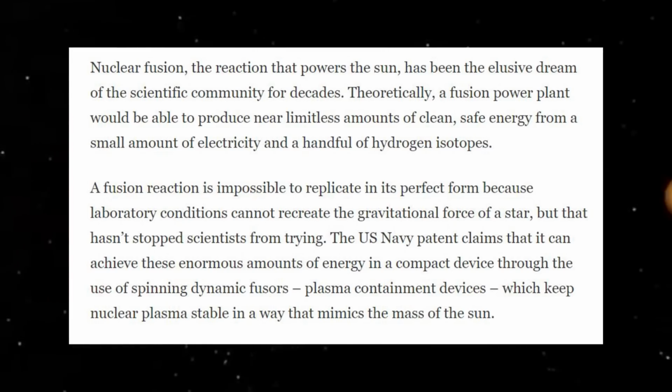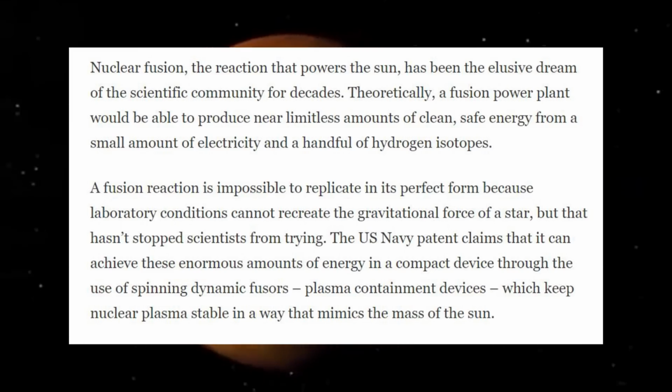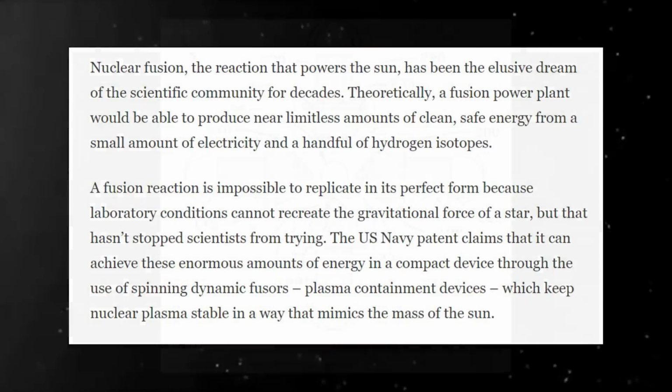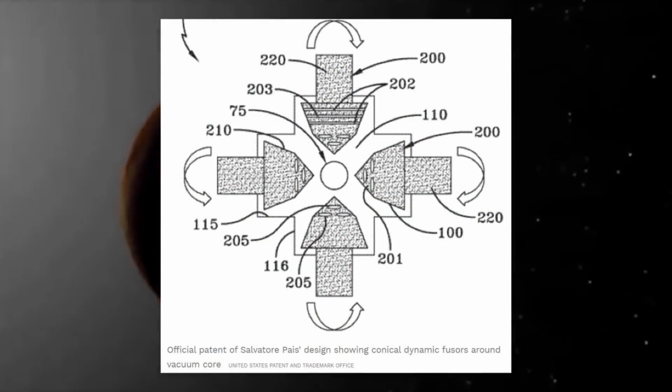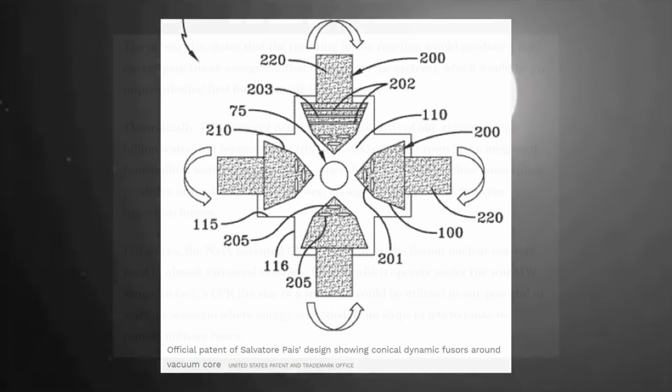The US Navy patent claims that it can achieve these enormous amounts of energy in a compact device through the use of spinning dynamic fuses, plasma containment devices which keep nuclear plasma stable in a way that mimics the mass of the Sun. And here is a diagram. Don't pretend to understand it, but there you go.